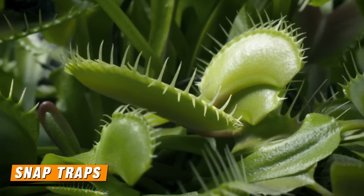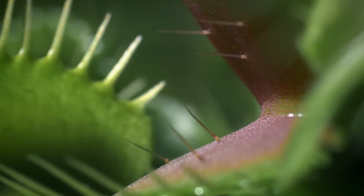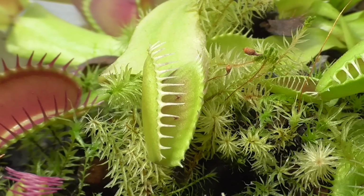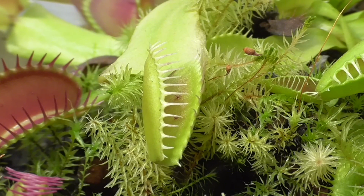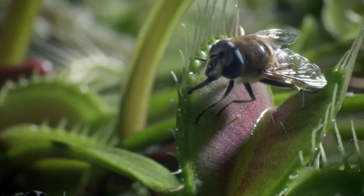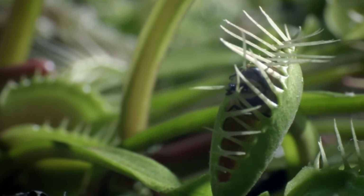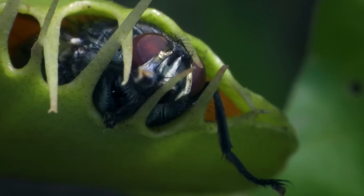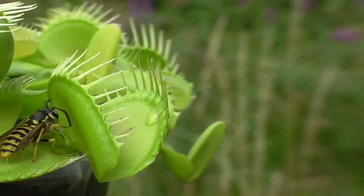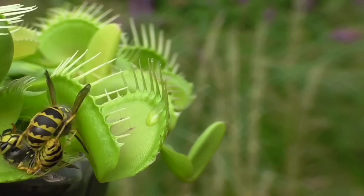Snap traps, such as the Venus flytrap, Dionaea muscipula, use fast-moving leaves to catch insects. The plant's leaves function like hinged jaws, lined with hair-like sensors. When an unsuspecting insect touches these sensors twice within a short period, the trap snaps shut in less than a second. Once closed, the plant secretes digestive enzymes to break down the prey and absorb its nutrients. If the prey is too small or manages to escape, the trap will reopen within a day, saving energy for the next catch.